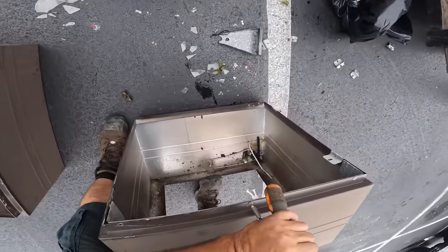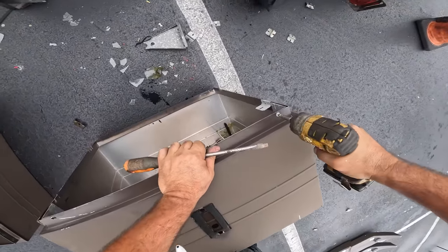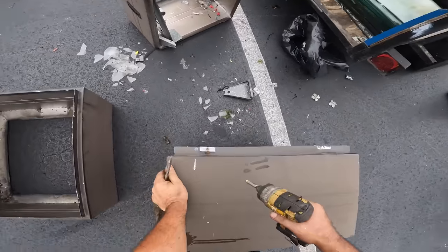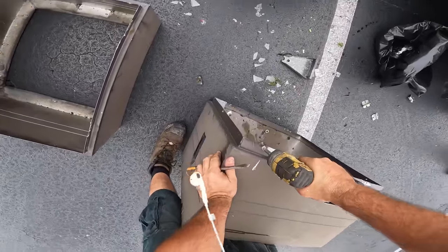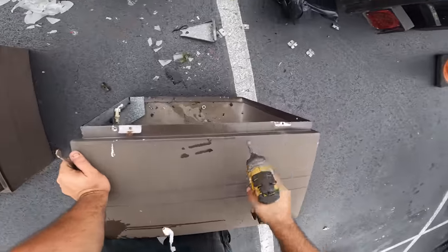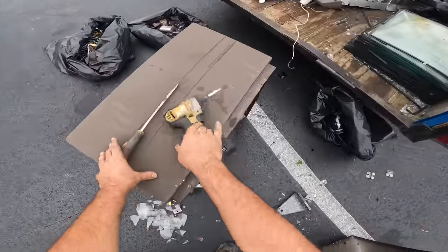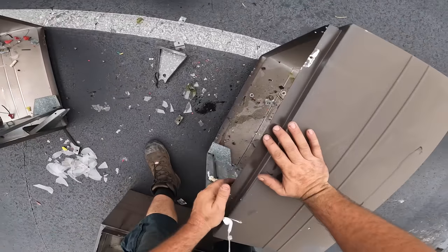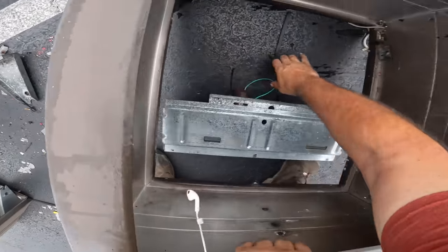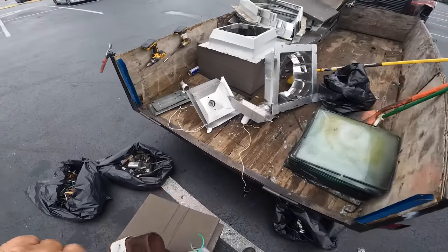And these things are freaking hardened. Oh, crap. Dang. I tried drilling a couple out, and they just smoked my bit. Now we're gonna fight getting this thing out of here. But if I can roll it out like that, I can, there we go, just break it off. Now these will get a little extra attention here in a minute.